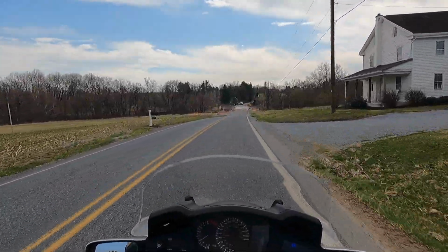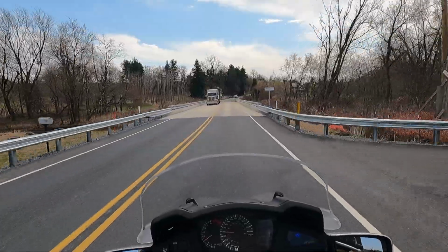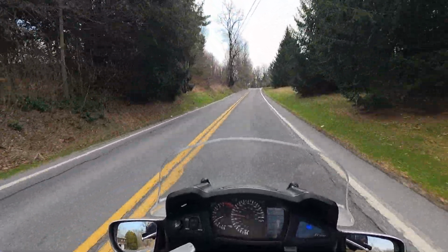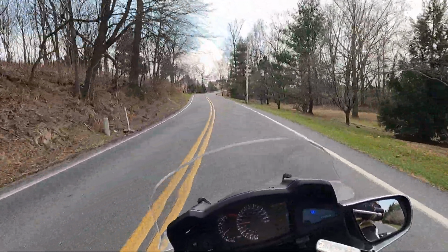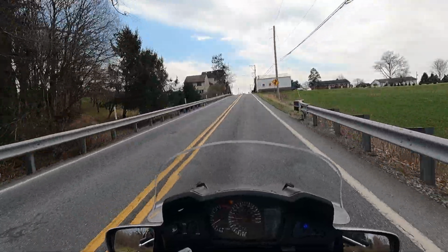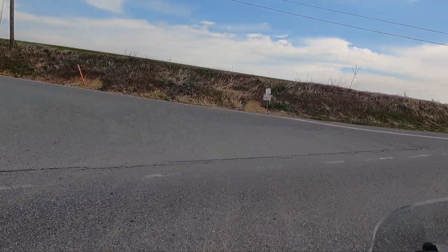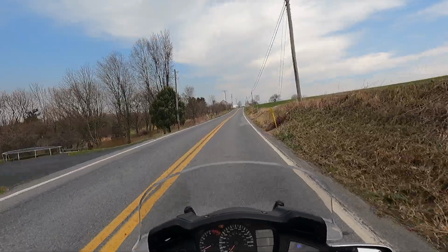I'm always amazed with the ST1300 how confidence-inspiring it is in the corners. This bike always feels extremely well planted, and I just don't have moments where I'm wondering what the bike is going to do. It's also very easy to manage at low speeds. The handling on this bike is superb at low speeds. That's a good example there.